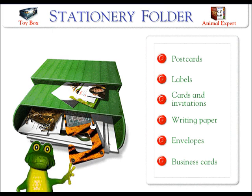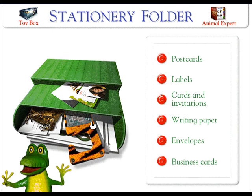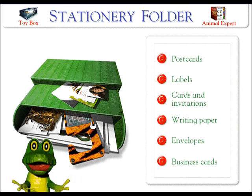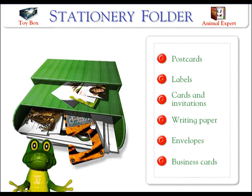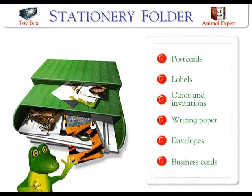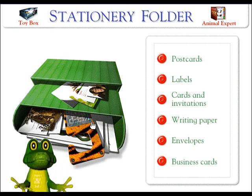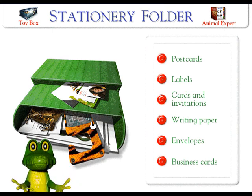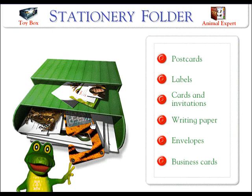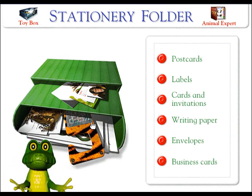Welcome to the stationery box. From here, you can create your own postcard, greeting cards, labels, and other stationery stuff. There are lots of amazing animal designs you can use to customize your stationery. First, you gotta click the button next to the type of stationery that you want. Then, click on the amazing animal picture that you want. Finally, click the Save button. Your stationery is saved onto your hard disk, and you can print it out later.